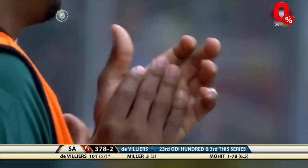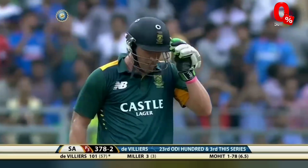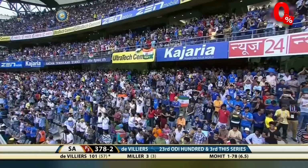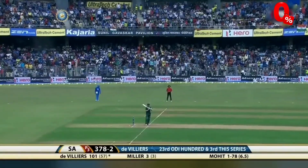And it certainly meant a lot to him. Adrenaline is flowing through that body. It's been an absolute pleasure to be at the Wankhede today. It's been a superb batting display from the South African team. And their captain and their number 1 player has led from the front.